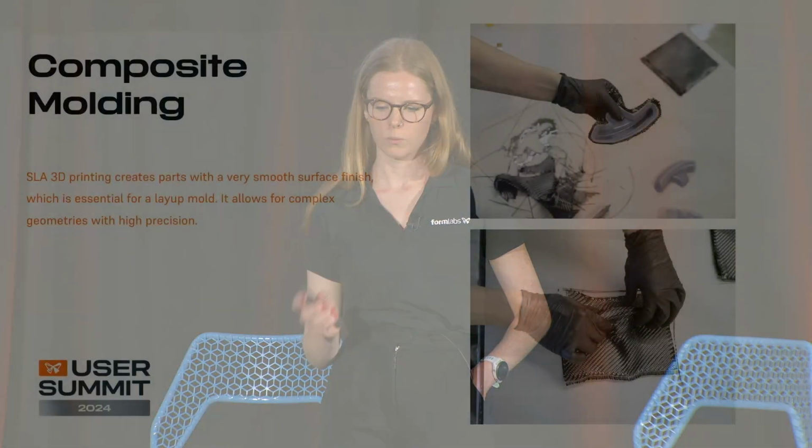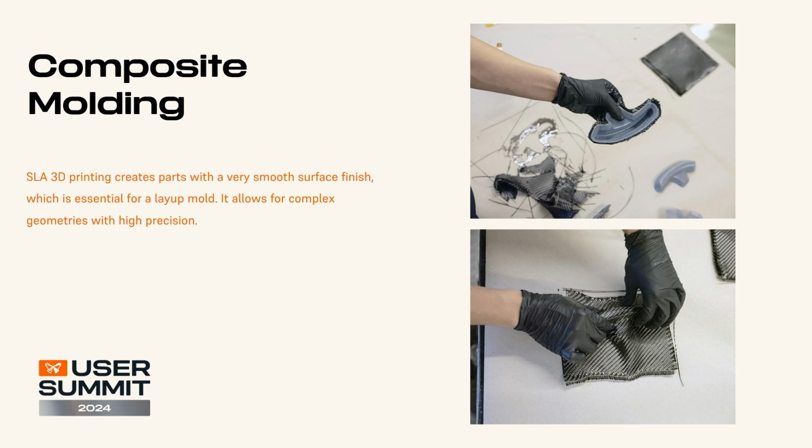And one last story here in this section is from TU Berlin. So they are a Formula Student racing team.